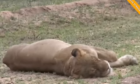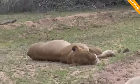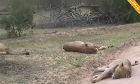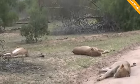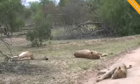Ticks will. There are a number of animals around the place that ticks will eat the tails off of if they're not careful. Giraffe I've seen many times, and buffalo also, with their tails missing because they've had such a bad tick infestation that the tail has actually just dropped off.